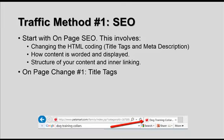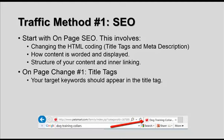On-page changes: the first thing you want to do is change your title tags. So when you're doing any kind of on-page SEO, which is what we're looking at here, you want to make sure you change your title tags. Your target keywords should appear in the title tag, as we talked about. So just like this example below, where the arrow's pointing to dog training collars, that's what you want to see in your web browser.